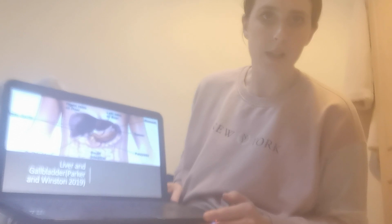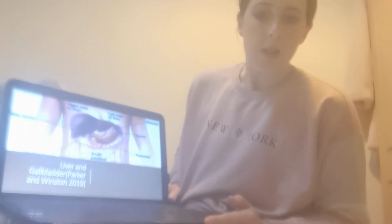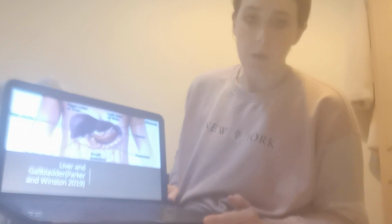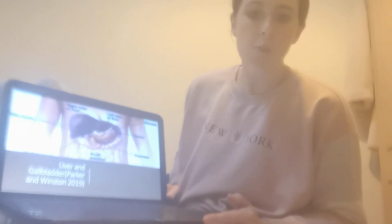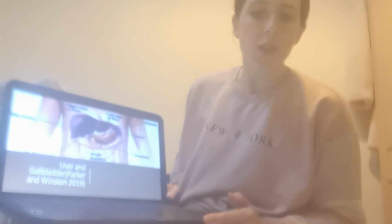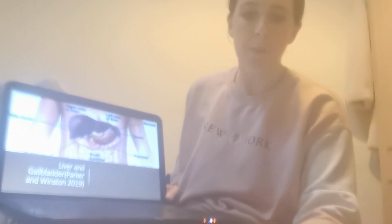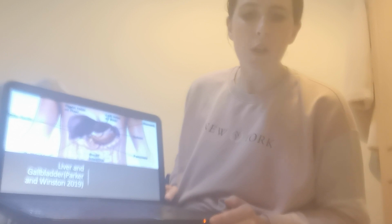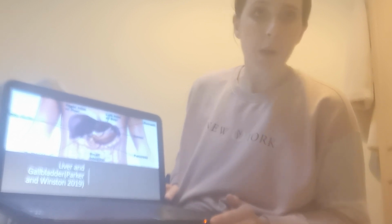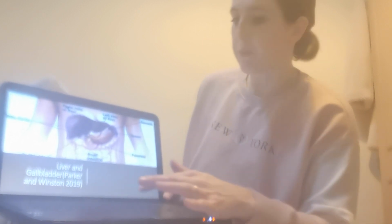Liver and gallbladder. Both the liver and gallbladder are not part of the digestive process. The liver is responsible for producing bile, which contains bile salts, bilirubin, cholesterol, electrolytes, and water. Bile is a yellowish-green fluid that helps break down fat. Once the bile has been produced, it is transported to the gallbladder to be stored.